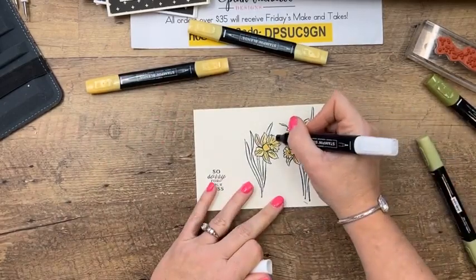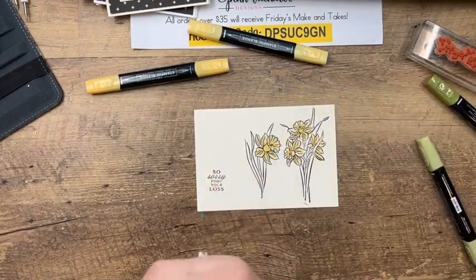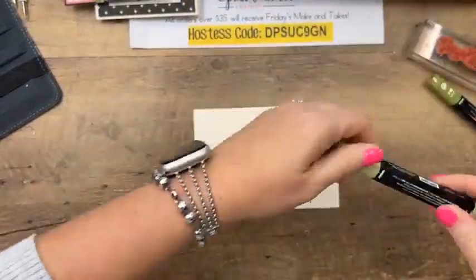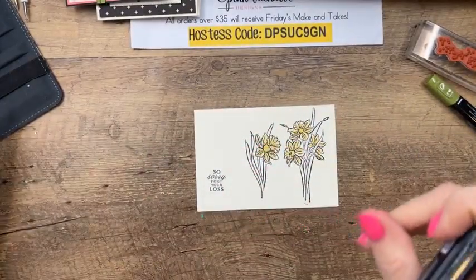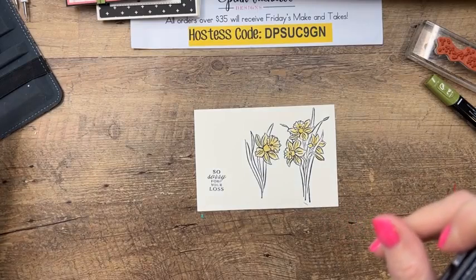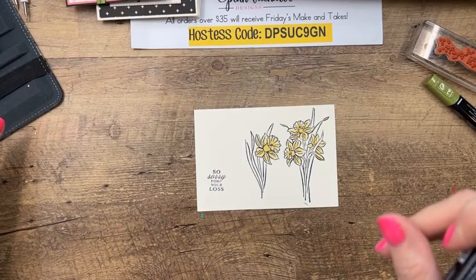Okay, now Old Olive. Old Olive Light. Sandy, you've had your ink smear as well. Yeah, heat set it. That seems to solve the problem.